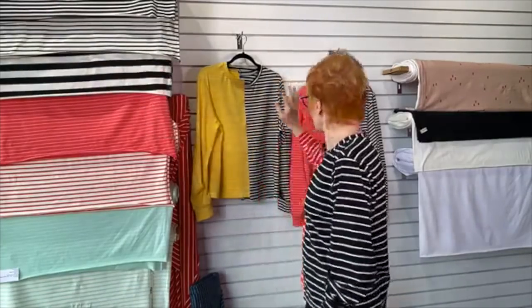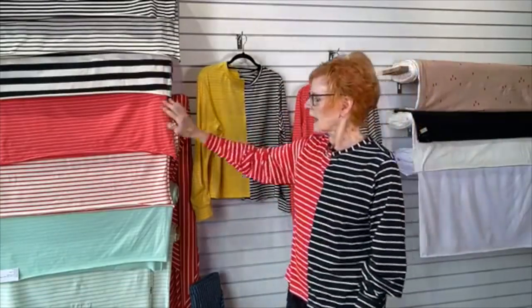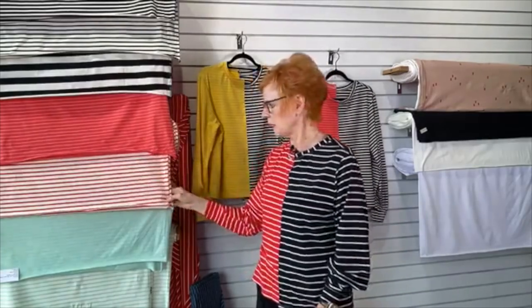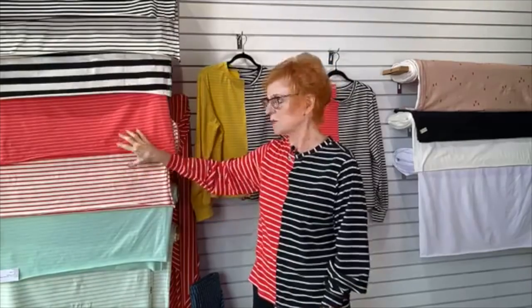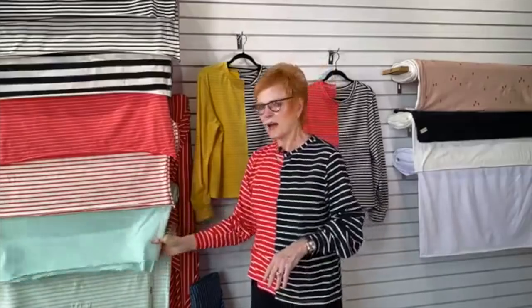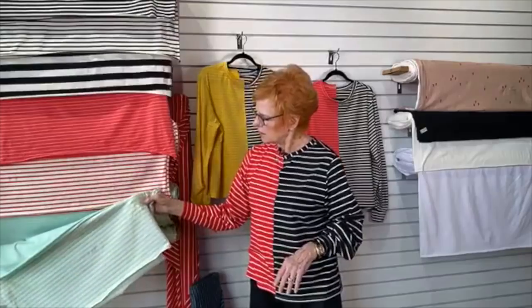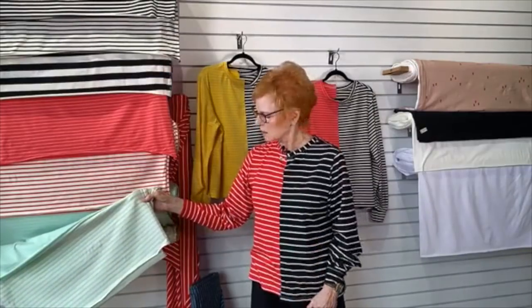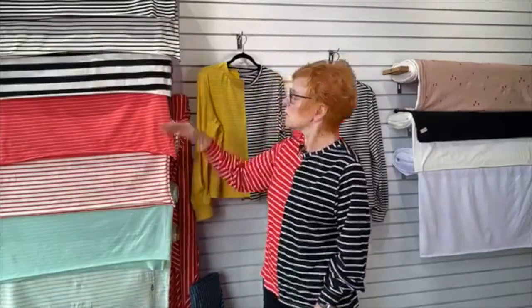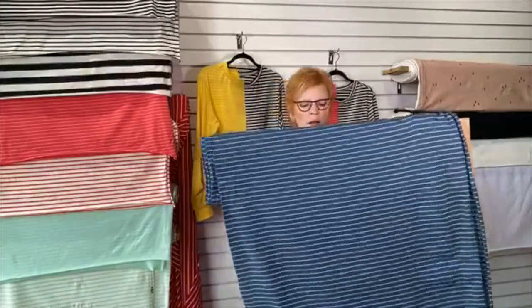This is the same fabric that's been used on this Marceau tee. And the coordinate, which is more white than the pink, but they go really well together. So that would be fun to use as a combination if you don't want to use the black and white. We also have the aqua in a pinstripe and its coordinate as well with the mostly, in this case, off-white and aqua. So those are some beautiful combinations. We have this wonderful denim blue pinstripe in the cotton.